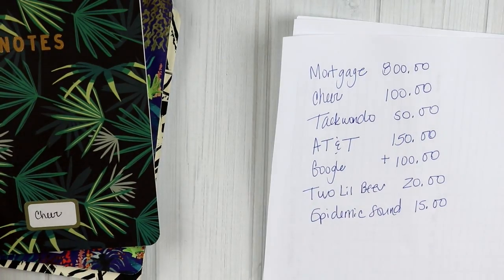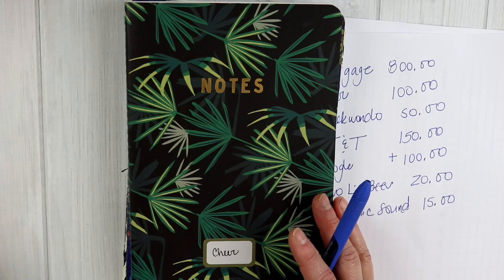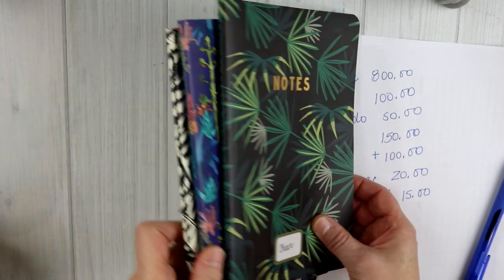So now we're going to get to my ledgers. So 3 ledgers. This one says cheer, and y'all, these are Pen Gems notebooks.